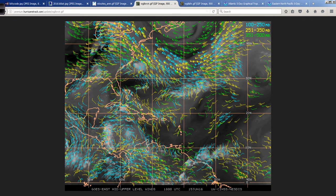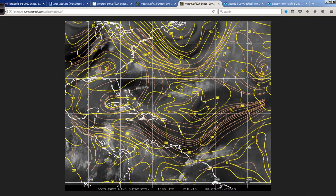The upper level winds, not too favorable, but they are changing a little bit. This is the core of the westerlies up here for the most part, but we still have cyclonic flow and some stronger upper level winds cutting through this region. And we can actually see it better on this chart where the streamlines are added for us. This comes from the University of Wisconsin Cooperative Institute for Meteorological Satellite Studies. We appreciate that they do this.